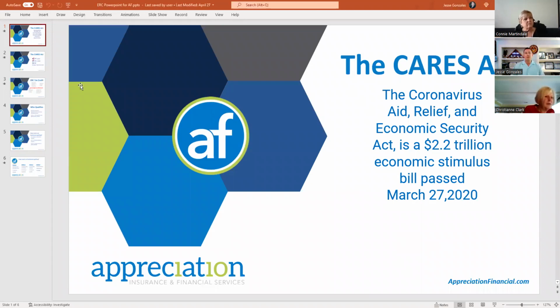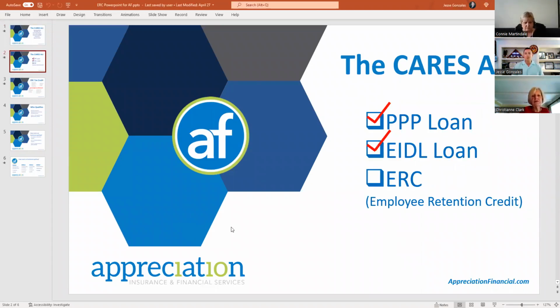And whenever they broke out the CARES Act, what was included in that was called the PPP loan, which some of you may be familiar with, the EIDL loan, which was run by the SBA, Small Business Administration, and the ERC, which is the Employee Retention Credit. Some people know it as the ERTC, Employee Retention Tax Credit, which is what it's also referred to as. So these were the things that were included within the CARES Act, which is the stimulus package that the government rolled out because of the pandemic that was happening, which was COVID.